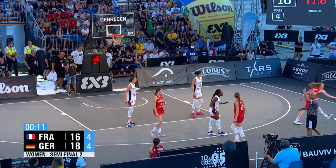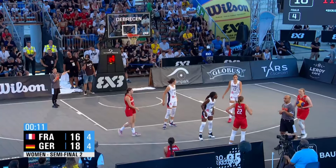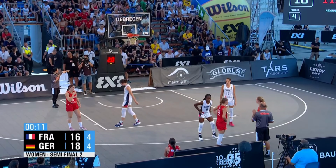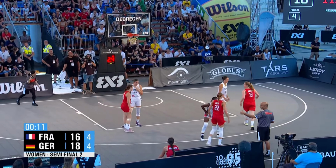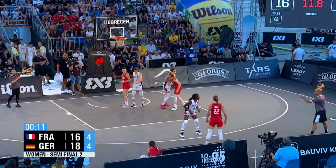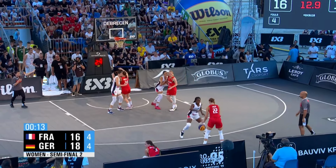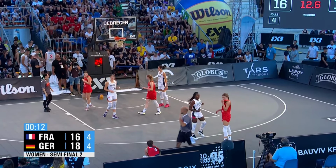Warning against France. You got to be able to give the ball clean to your opponent before you attack her. 1 second, correction, 2 seconds, for Germany. What's going on?